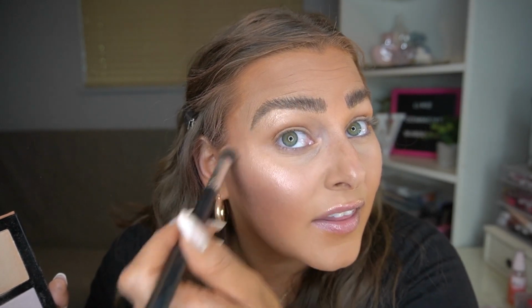And I realized that I was slacking and I didn't even put any highlighter under the brow bone. Like, girl, get your stuff together. I'm gonna go in and just mix these two shades here and just add it underneath that brow bone.